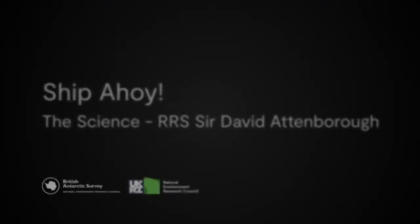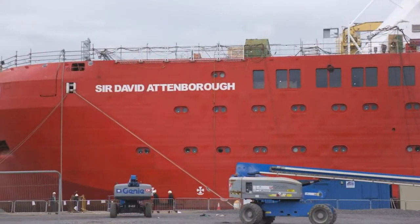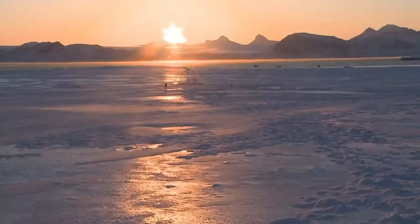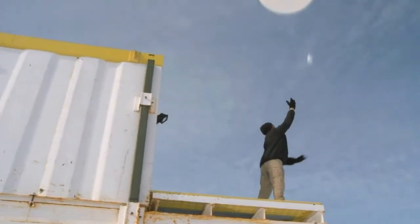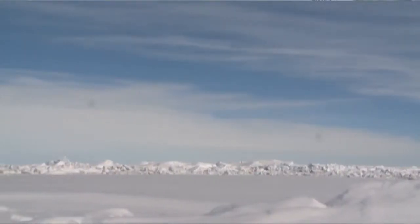The ship, the Sir David Attenborough, will take UK scientists and our international collaborators literally to the ends of the earth to try and understand what is happening in those regions. What's happening there is really critical for us all on this planet. It's really urgent that we take the ship to the polar regions now. The climate is changing faster than it ever has done before.